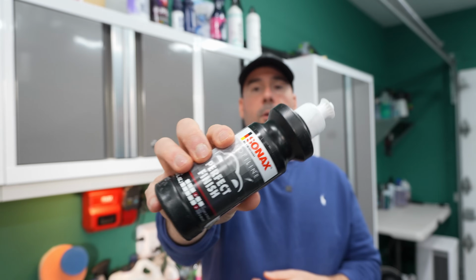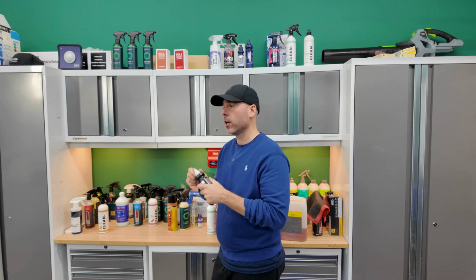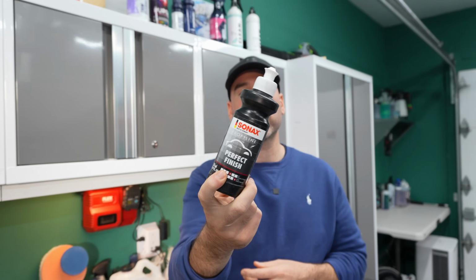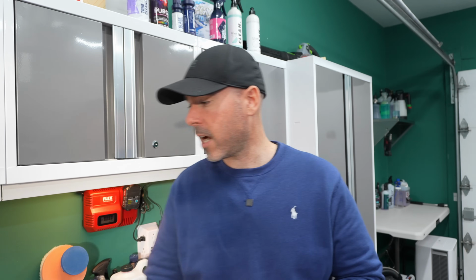And as far as finishing polishes, I've liked to use Sonax Perfect Finish for many years. Very good product when it comes to adding gloss and finishing. Does not have a lot of cut unless you use it with a rotary. But for me, with a dual action, I like to finish the 2-step jobs with Sonax Perfect Finish. Again, this is another product that the price has skyrocketed.